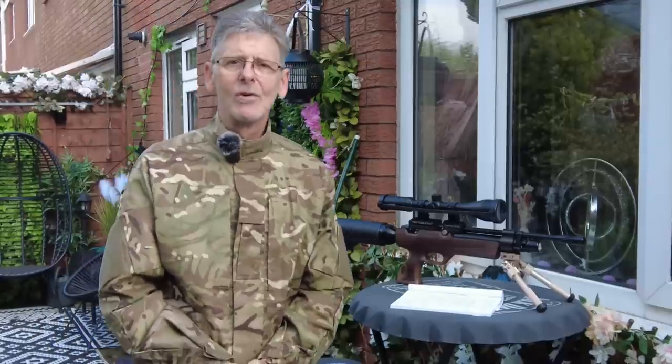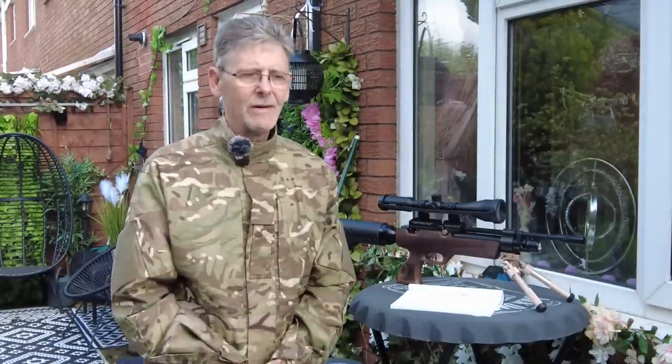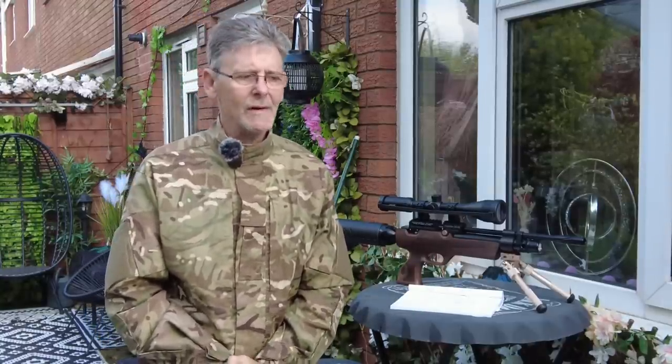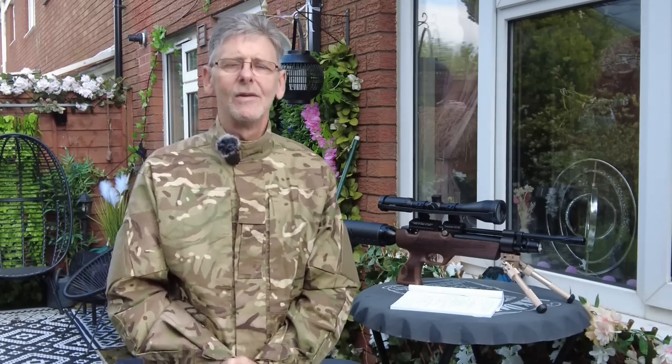But anyway, today is a gun reveal, a new gun that I bought 2 days ago. You can fast forward if you want to get straight to the gun and see me shooting targets with it. But I thought I'd tell you why I bought a gun, how much it cost, where I bought it from, and all what I think is relevant information. But if you're not interested, just fast forward and you'll get straight to the point.